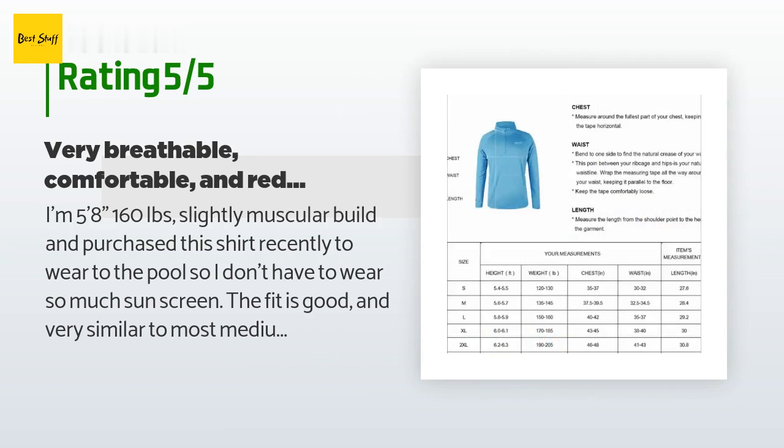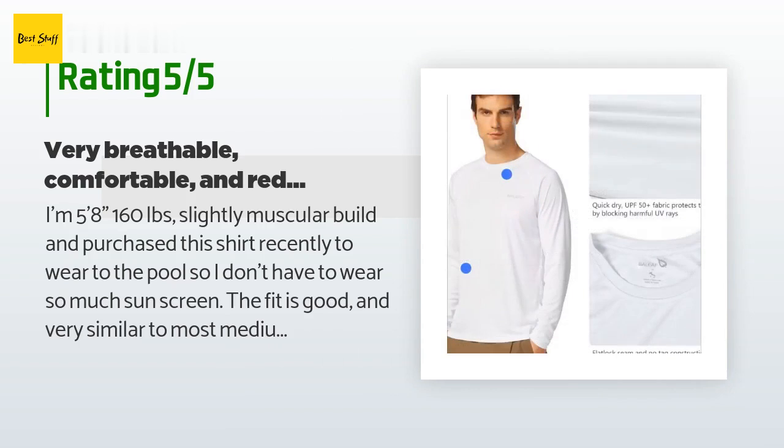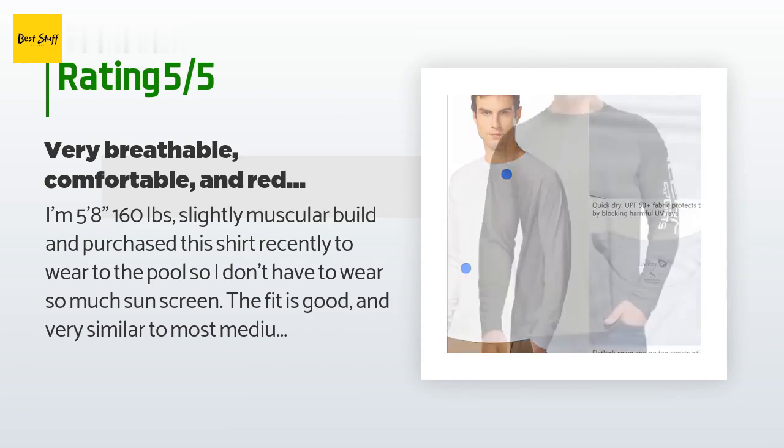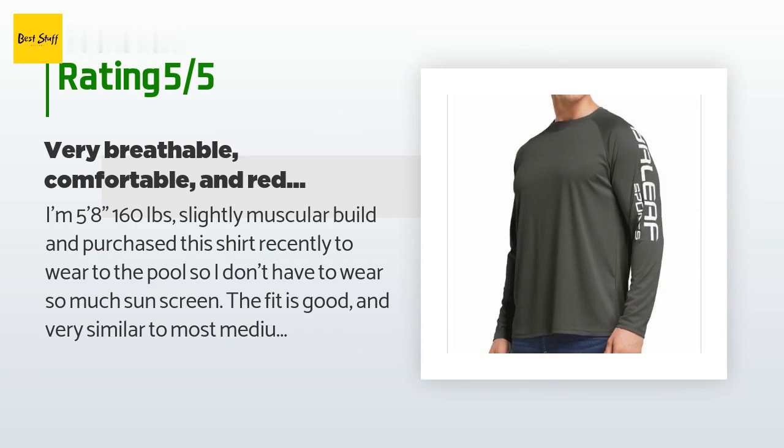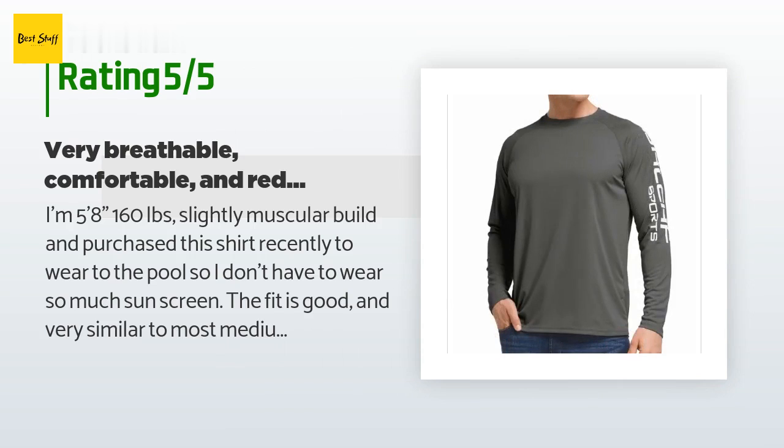I wore it for about 3 hours at the pool and noticed no additional tanning on my skin as a result. Wearing it to Mexico next week, so I am hoping the UPF 50 holds up. I do some running as well, but haven't worn it running yet, but my experience at the pool tells me it will keep you cool as it is extremely breathable."